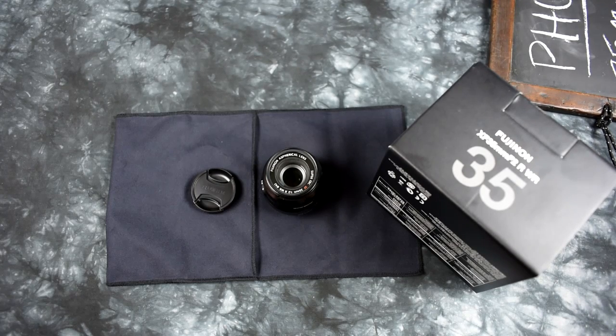Now, the 35mm f1.4 is currently on sale for $450. Normal price on it is $600. The current price on this, no sale price, since it just came out, is $399. This lens, I'm going to tell you, is an absolute must-buy.